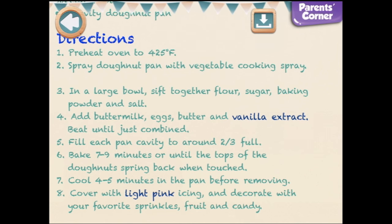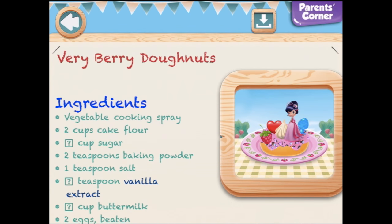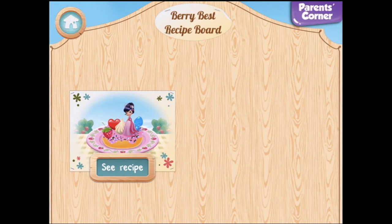Parents, you can share your child's recipes in the parents' corner. We can make what we see. You can see all the recipes you've already created.